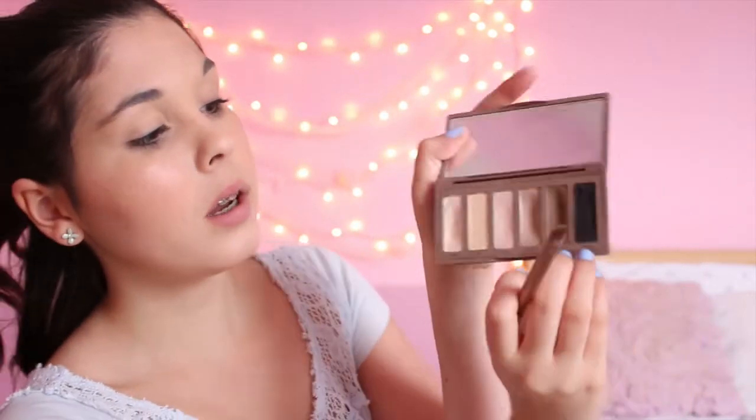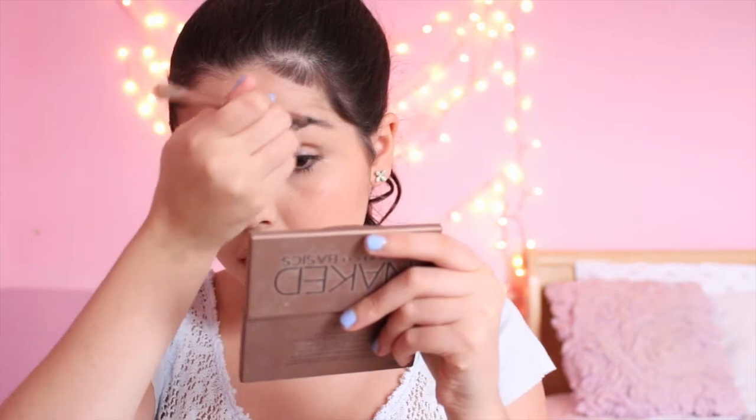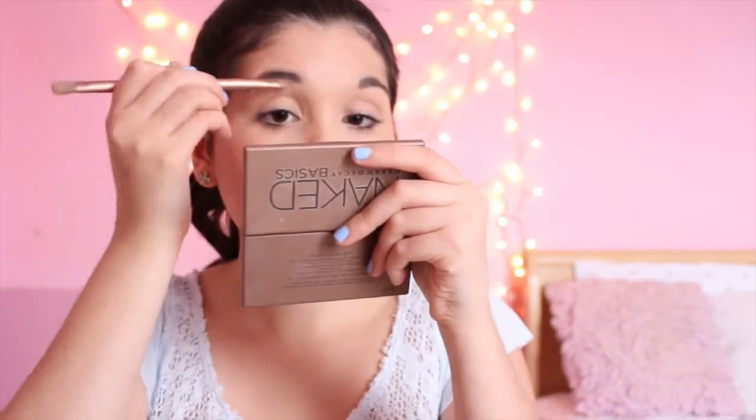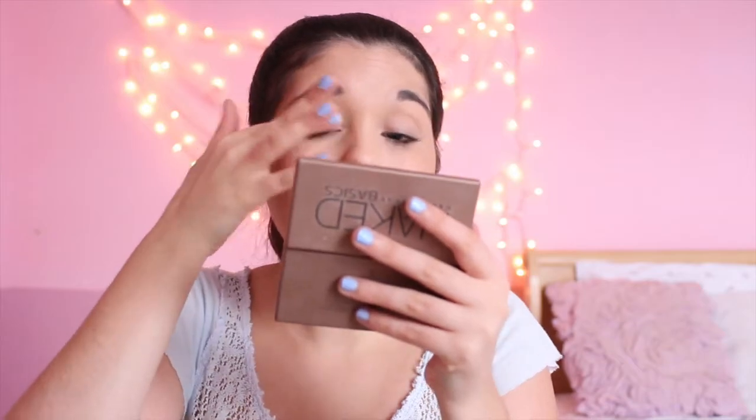Using this flat part of the Naked 3 brush, dipping it in Faint right here, and I fill them in really lightly because I have dark eyebrows. I don't want to make them too dark, but for primer, I'm using this NYX eyeshadow base. I've been using this base for about a year now, and it still is amazing. I'm just gonna prime my eyelids.